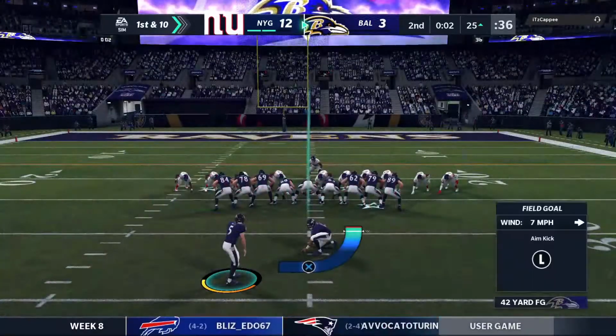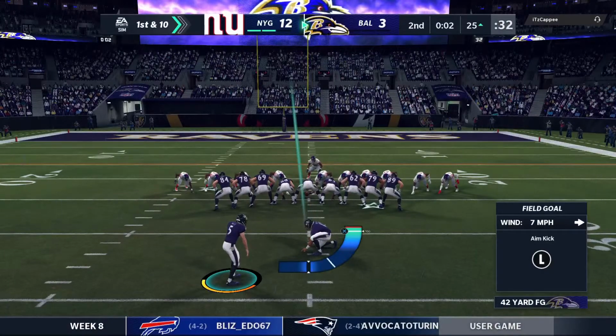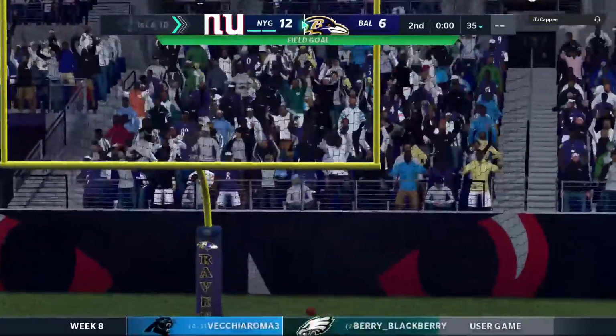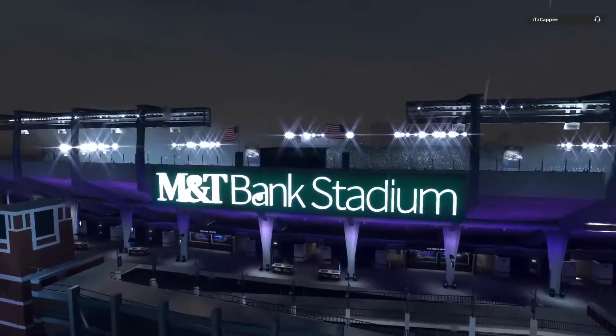So with 2 ticks left here in the half, on is the field goal unit. Made his first, this now from 42 yards out. And Myers able to knock it through. So we have reached halftime in what's a 6-point game at the break.